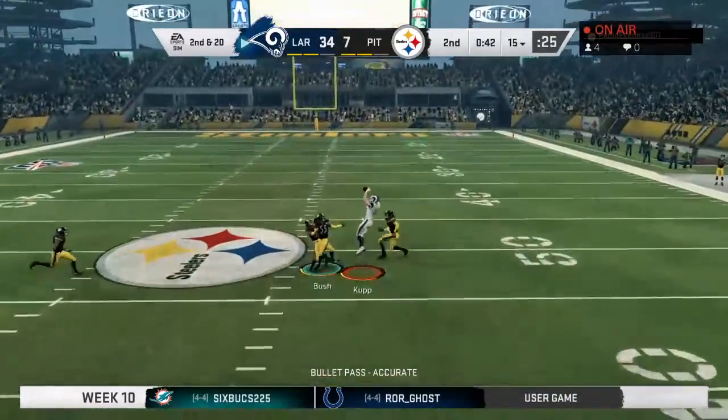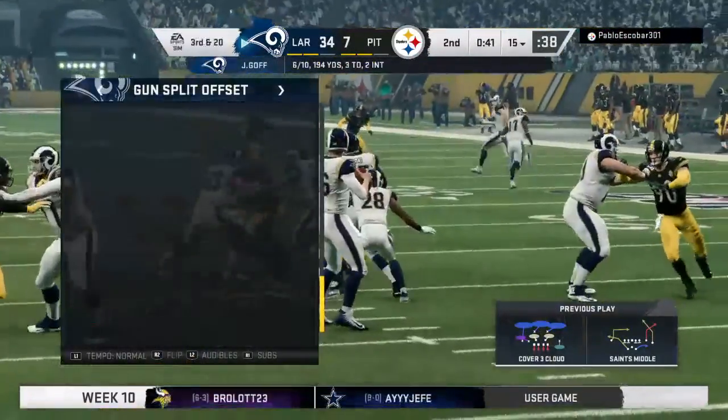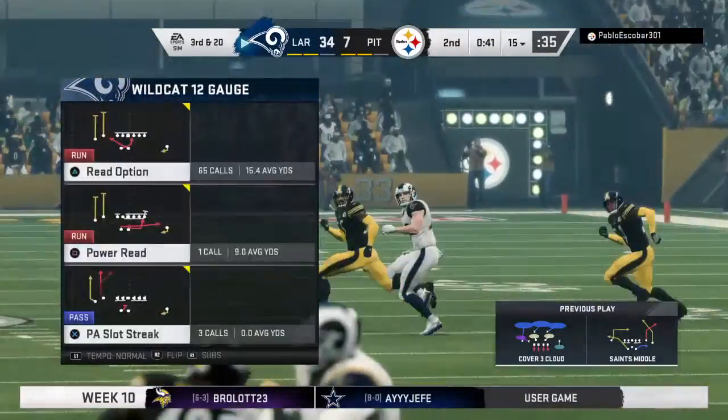Here's Goff. Going up top for Kupp. And that will be incomplete. Tried to dial up the long way out there, but it'll be 3rd down.